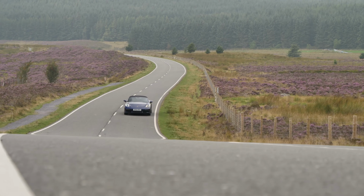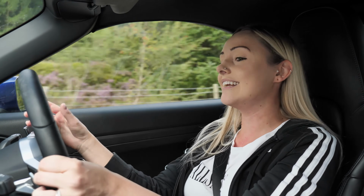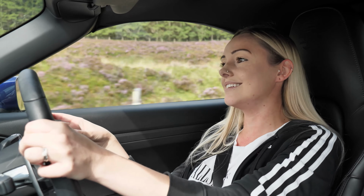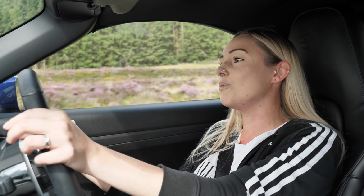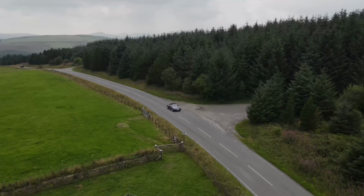And I remember the first time I put my foot down in that 981 manual, and the car just flew, and I remember I actually squealed. I was just like, oh my god, and I loved it, and it just made me feel so happy. And genuinely, it was the happiest moment up until that point that I'd ever been in a car. And it was in that moment I completely understood why the Boxster is so iconic and why it's such a special car. And yeah, I just genuinely love it.